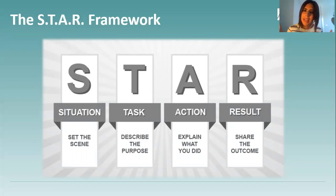In terms of the situation, what an employer is looking for is you to really set the scene, but try not to make it really broad. It's got to be one specific example.